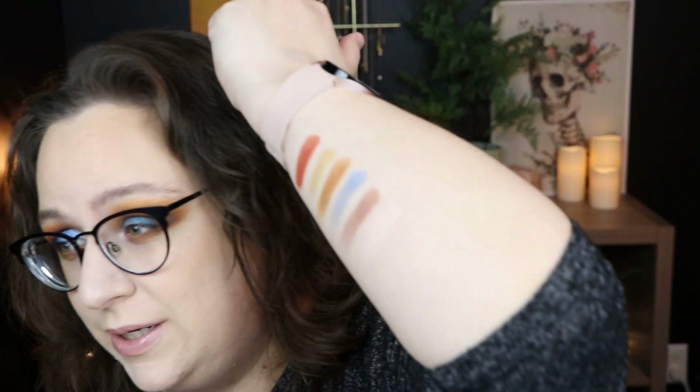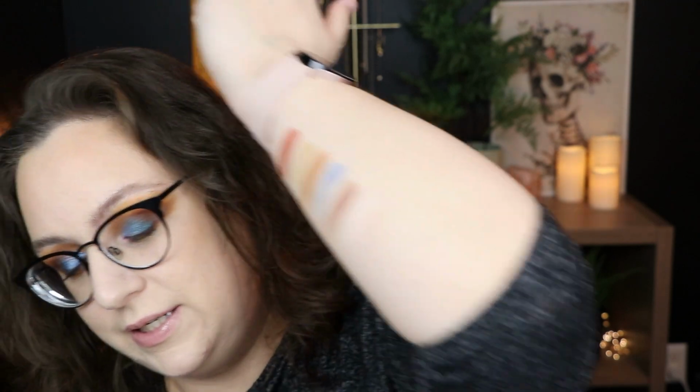It does show up on me. There, I think you can see it. It isn't chalky, but it wouldn't work great on medium to deep complexions. For me, I would only use that to blend out the edges. This might show up kind of chalky if you have deeper skin. I feel like these other two might not show up amazing, but they at least don't have that weird white cast.